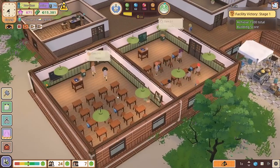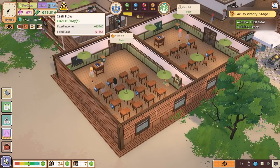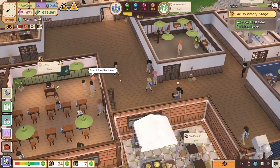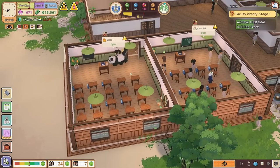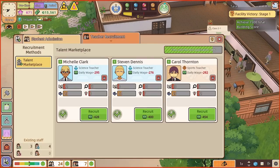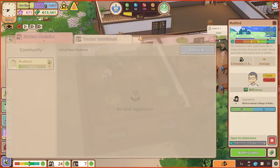And in come the new students. Okay, some of them are coming in. Our money is going up because I think we do get some money per student, which is good. Oh, they're having a fun, exciting chat about clouds again. More pancake clouds. New students. Communities will send in new student applications each week. The better your relationship with them, the more student applications you'll receive. Okay, so have we got some new applications already? No. Oh, another 7 hours and we'll get some more people.